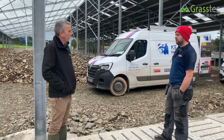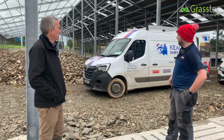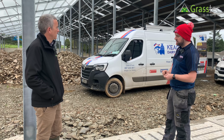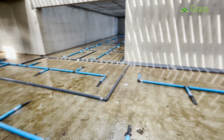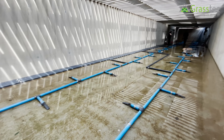So how long to install it in a tank like this? It took us 2 days to do here now, so 4 guys, 2 days. Most tanks, I suppose, you'd be in and out in a day. By the time you pump out whatever water's in it and sweep down the tanks, usually a day does it, 3 guys.